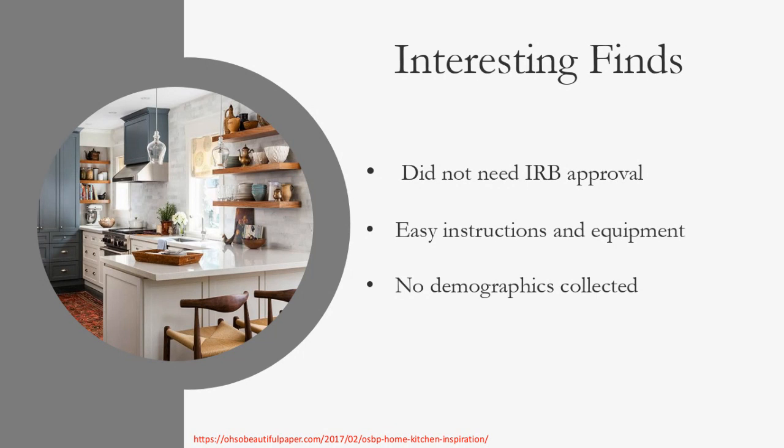Another find, which I already mentioned a few times, was that the instructions and equipment utilized were really targeted to mimic the entry-level enteral nutrition user.